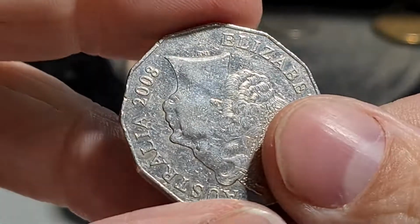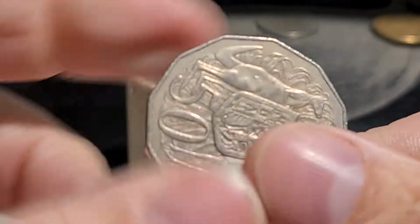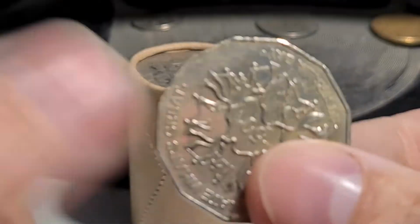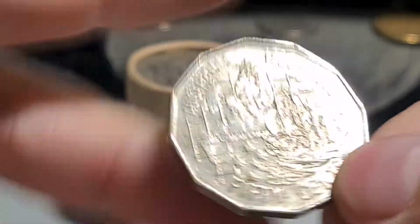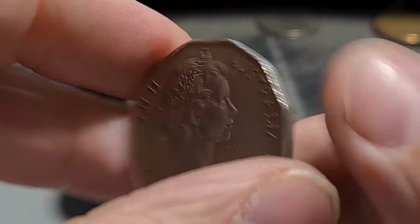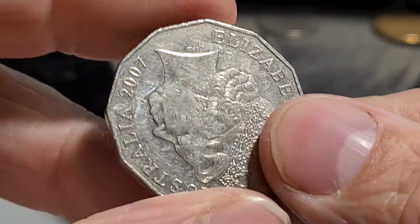No. High vintage. Vintage. Oh, that's a nice one. Has it got the little dot error? No, but we'll put him aside for the moment. It's a bicentennial 1988 tall ship's coin.